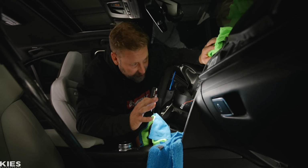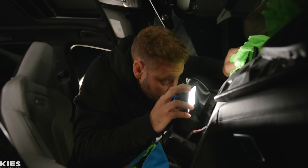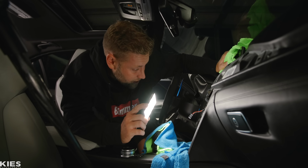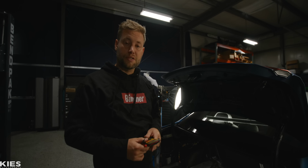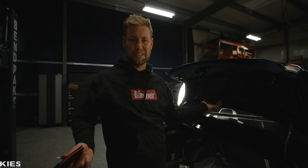All right, so not that the head unit affects it, but I don't see any other loose wires or anything behind. Everything looks to be plugged in. I mean, maybe it's a fuse. Let's test some fuses and see if any fuses are shot. I'm actually just going to test all the fuses in the car, because maybe the back window doesn't work because of a fuse or something like that.